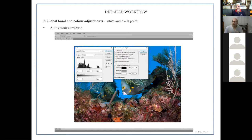It doesn't do magic, by the way, it doesn't work all the time. If it doesn't work, what I do is I open up each channel, red, green, and blue, and I do these adjustments on the black and the white point for each individual channel.